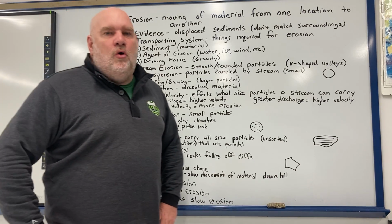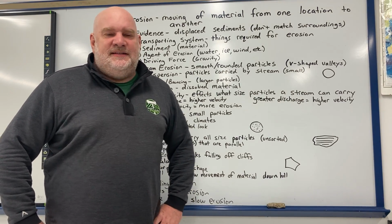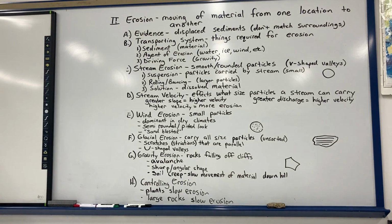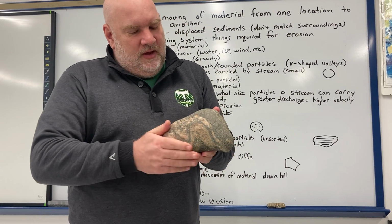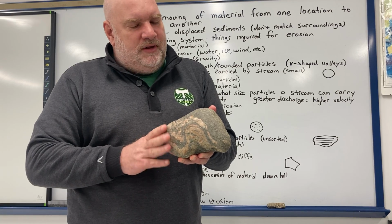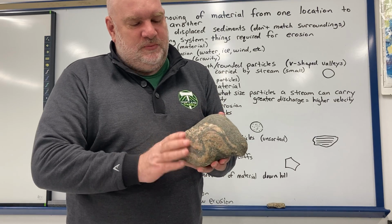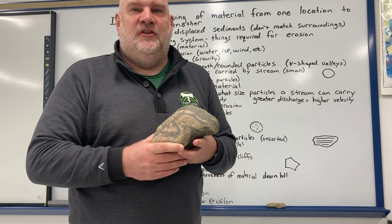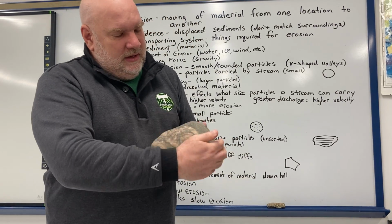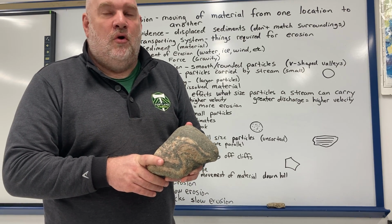Now, particles that have been eroded by streams or by moving water are pretty distinctive in that when you look at them, you'll find material or particles that are very well rounded and quite smooth, right? Like this rock right here was one that was transported by moving water. I know that because I found this in a stream when I was fishing. See how it's nice and smooth, rounded like that? So that should tell you right off the bat that this was eroded by water.